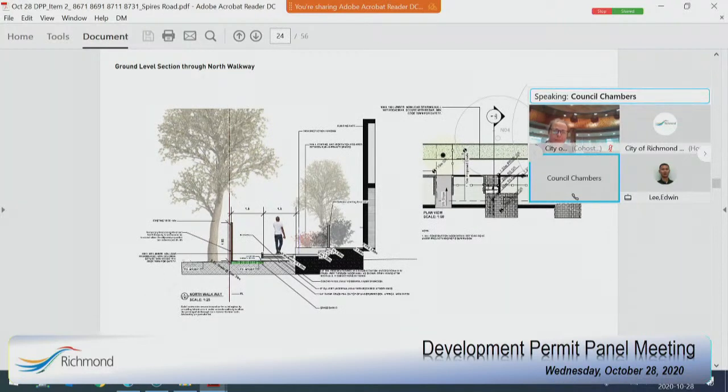This is on the north side, and this is showing the detailing around those existing neighbors' trees on the north property line. We reviewed this in detail with our arborist to come up with a design solution that would protect the tree and create a raised walkway so that we could make the grade work and have it be an accessible walkway.